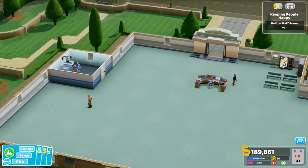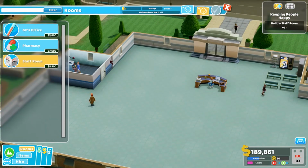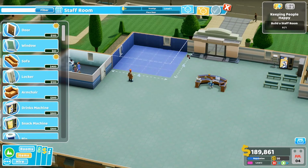If we put it in this corner. Dock round to the roof, please. Dock round to the roof. So you said the bigger the better. Like that. I'm gonna go 4x4. Fill it with interesting stuff. Staff room can be here.